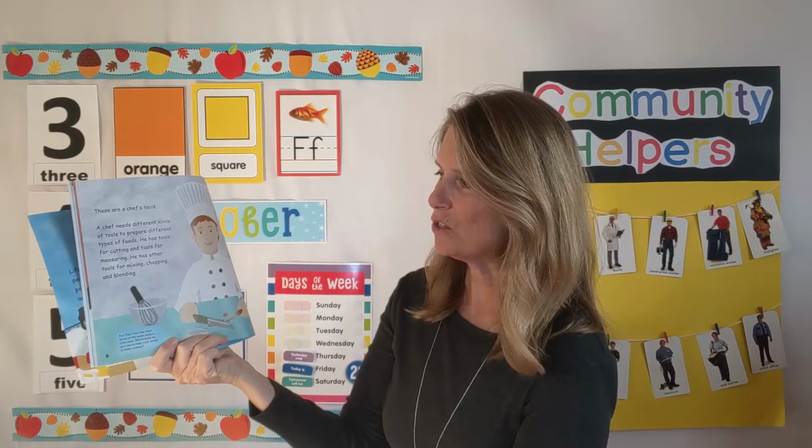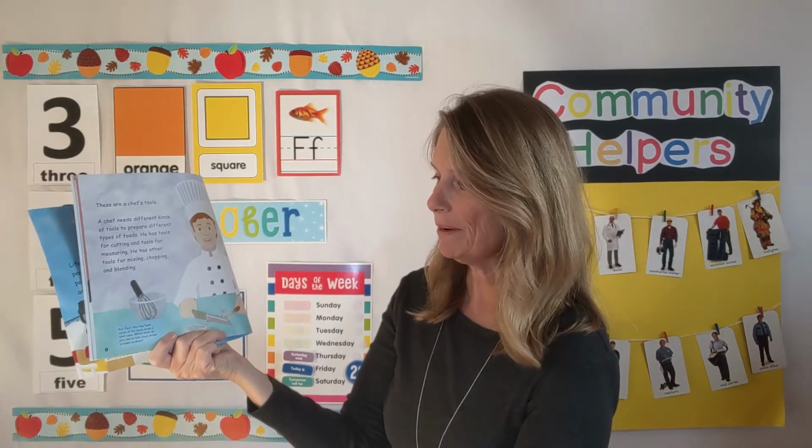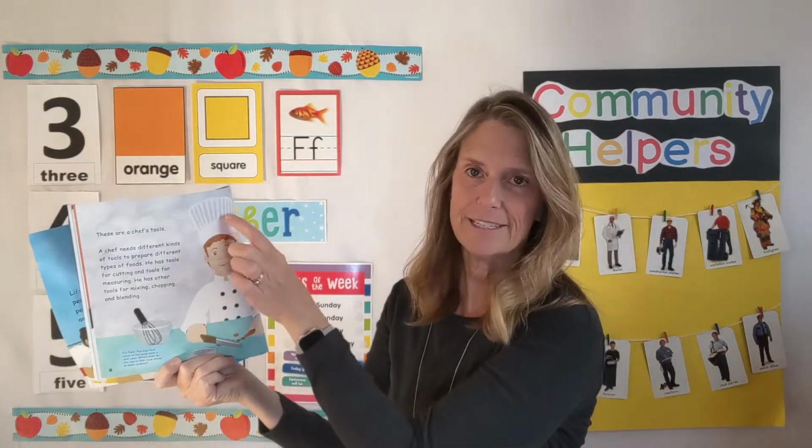A chef needs different kinds of tools to prepare different types of foods. He has tools for cutting and tools for measuring. He has other tools for mixing, chopping, and blending. And there is that cool pleated hat again. Remember, a chef? Some chefs can cook eggs in 100 different ways. No idea that was possible.